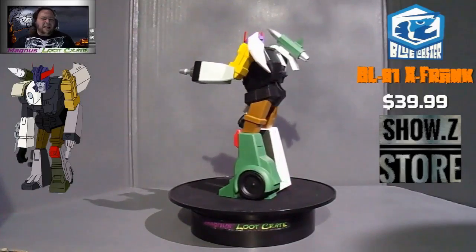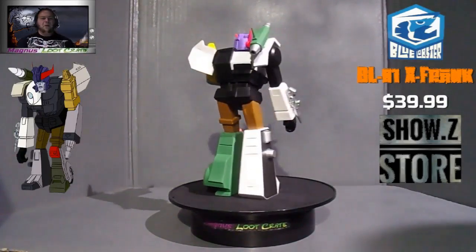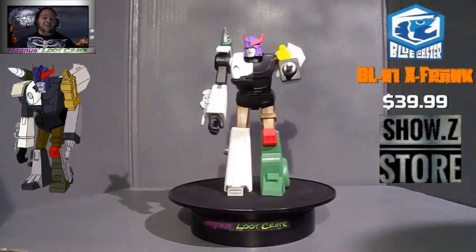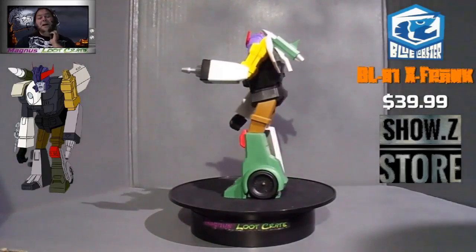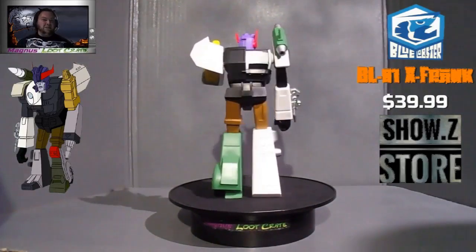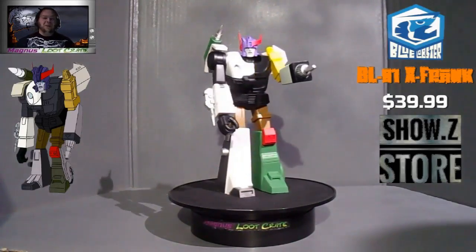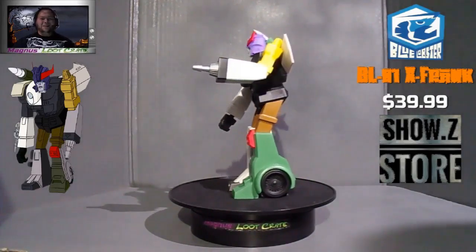I mean, $39.99, just really not a bad figure. You can take the gun out of his right arm and stick it in his hand, but other than that, as you can see from the animation model, he pretty much looks exactly like the figure. So I don't really see anything to complain about. He is a decent little figure though, and like I said, he's more of a prop than anything else. So not a bad little figure. I picked him up at ShowZ for 40 bucks. Why don't you pick yourself one up? And that, folks, is pretty much it with Blue Lobster's X Frank. There's not really a whole lot to tell with him.